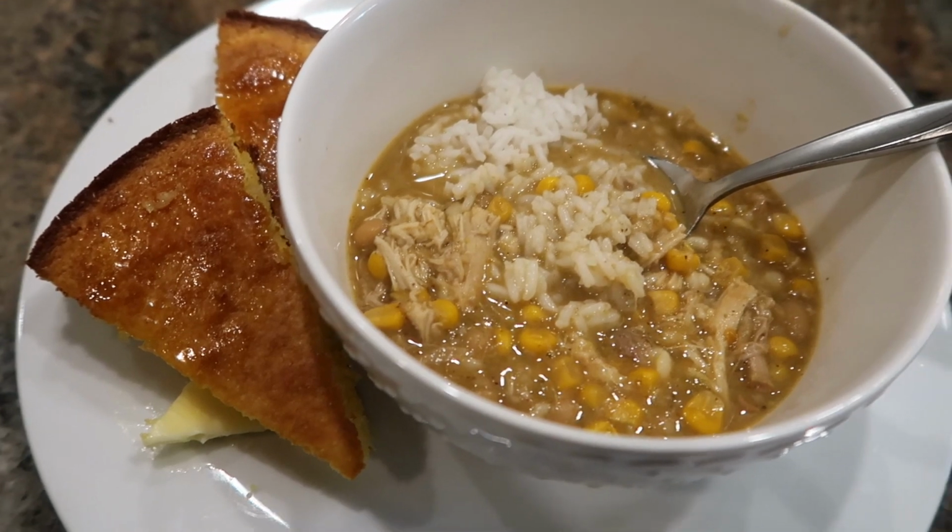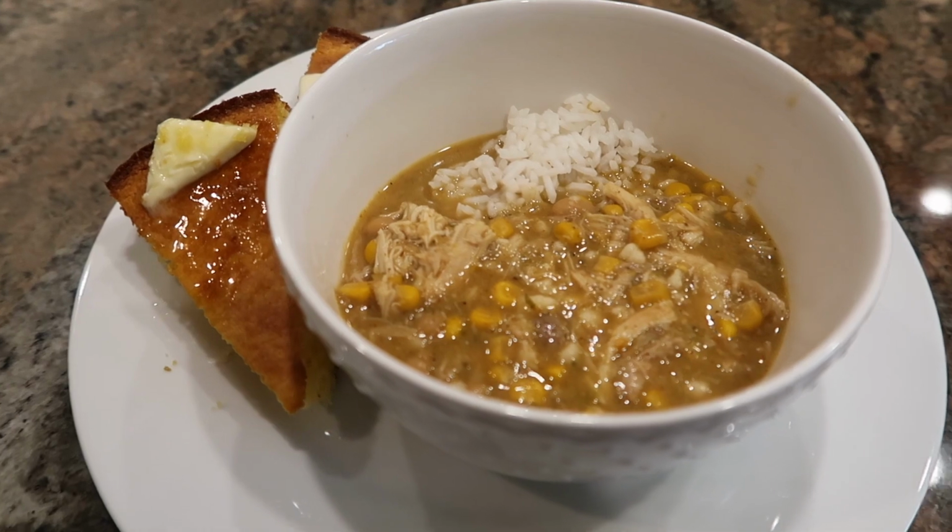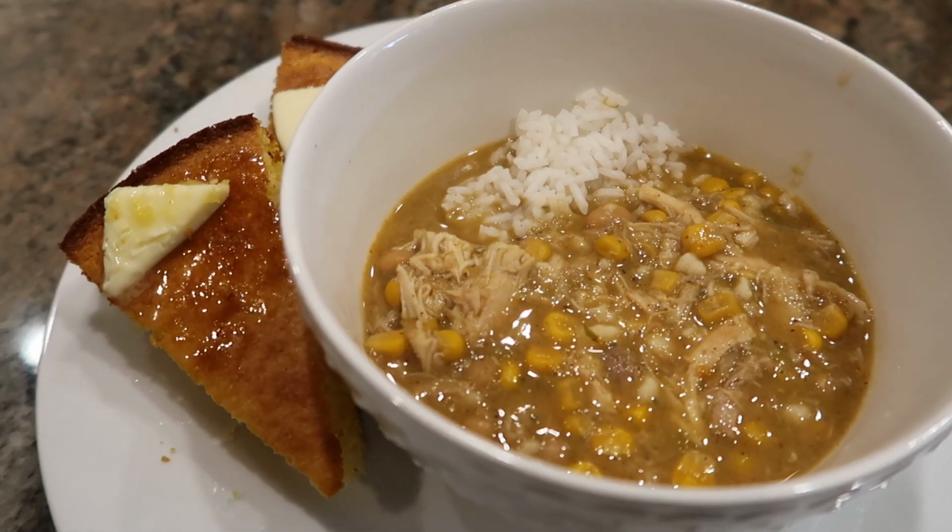Or some jalapenos or some avocado. There are all kinds of ways you can dress this up if you want to add extra things. But this is how it looks with just the ingredients that I use, the way that I made it tonight.